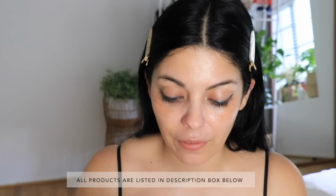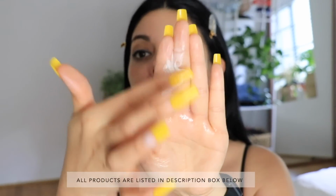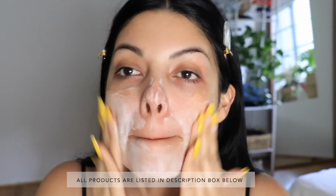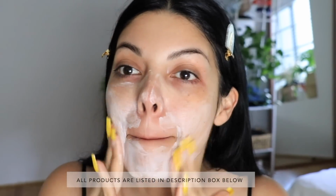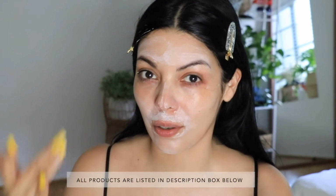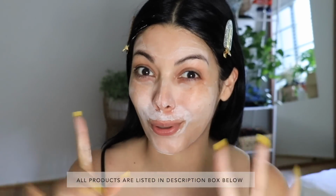But this is their face mask, and this is the consistency. It's really thick. Gel to foam mask that deeply purifies and locks in moisture, leaving skin feeling instantly clean and hydrated. And I'm sure if I add water to it, it's gonna get crazy. I don't have that water situation right now because I'm in my bedroom, so I'll be right back.